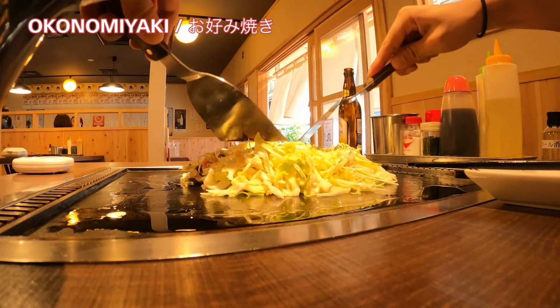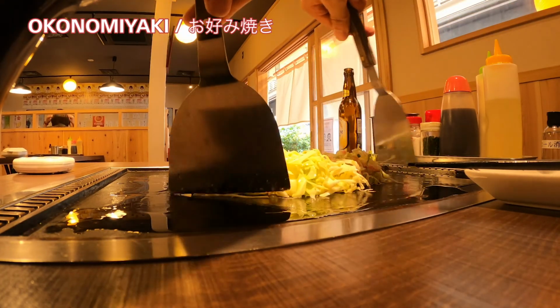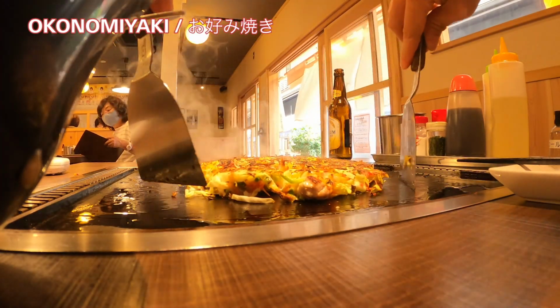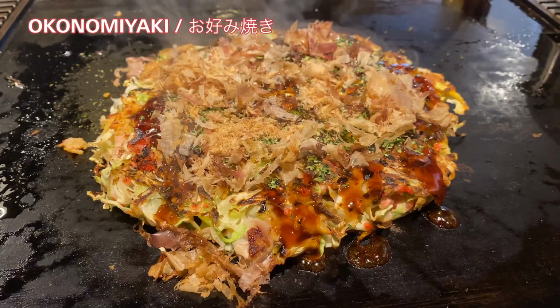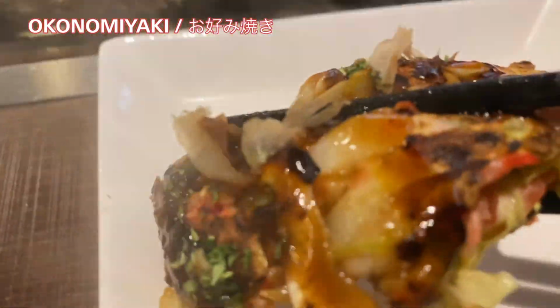After mixing it, put everything on the pan, stir it, and then make the shape like a pancake. Leave it for about 7 minutes, then flip it, which is the most difficult part, and leave it for about 4 or 5 minutes. After that, you put sauce on it. You can put small pieces of bonito and blue seaweed as well. Ready to eat.